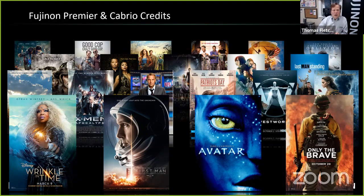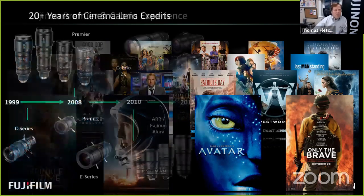And you can see a couple of titles on there, seeing Avatar. Mauro Fiore won the Academy Award using our 2/3 inch lenses for Avatar. Lena Sangren used our Cabrios for First Man, and Paul Cameron's used them for Westworld. You see a lot of other credits on there.